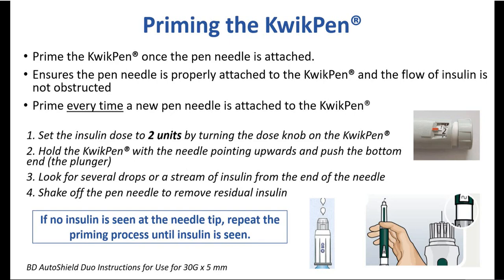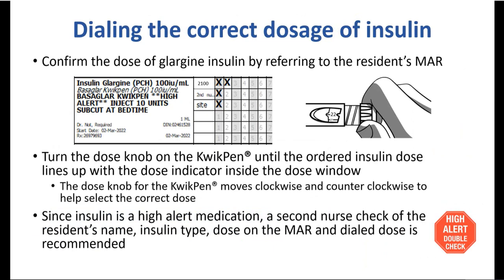Before dialing the dosage of insulin on the QuickPen, the dose of glargine insulin is to be confirmed by referring to the resident's MAR. When nursing starts to administer the insulin glargine via the QuickPen, the March MAR must be updated by discontinuing the previous Lantus order and rewriting the insulin glargine order for the Basaglar QuickPen from the AutoSub form sent by MediSystem. Only add the Basaglar insulin to the March MAR once the resident's supply of Lantus at the PCH has been used up and switching to Basaglar. Starting with the April MARs, the Basaglar QuickPen will print as shown on the slide, so nursing is aware to look for an insulin pen.